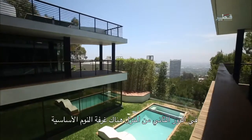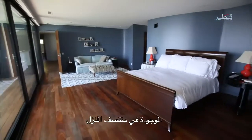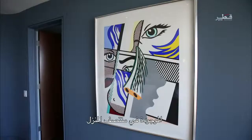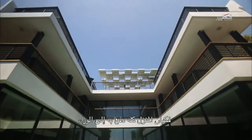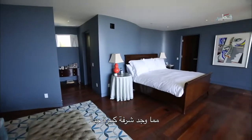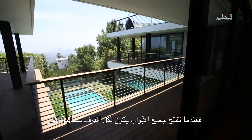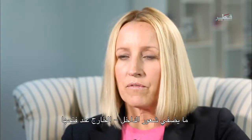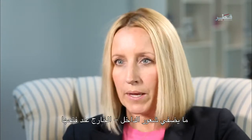The second level of the house, we have the master bedroom, which is in the central part of the house. The entire structure of the house is pushed back, so we have a very large deck. So all of the doors open, so the rooms have an extended space, which really gives the feeling of being inside, outside when the doors are open.